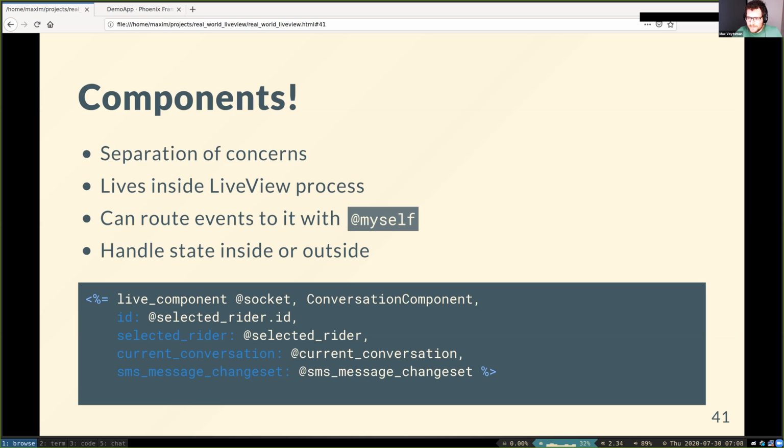So the next thing I want to talk about is separating state into components, because this is starting to get complicated. We have this list of messages. We have a list of writers, so we can click on them to see what messages we have from them. So we want to pull that out into a component. Components are modeled over the vocabulary if you've done SPA type stuff. It's kind of like a React component. It's going to separate concerns. It's going to live inside of the LiveView process.